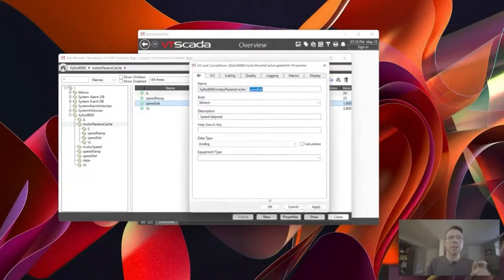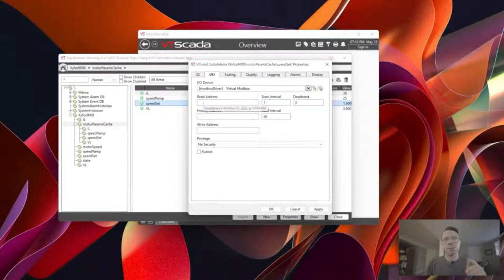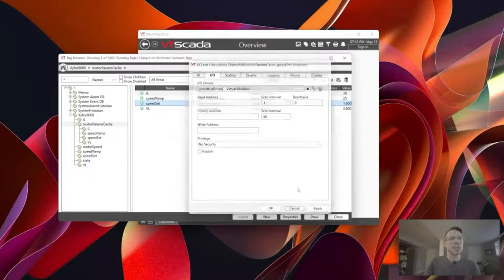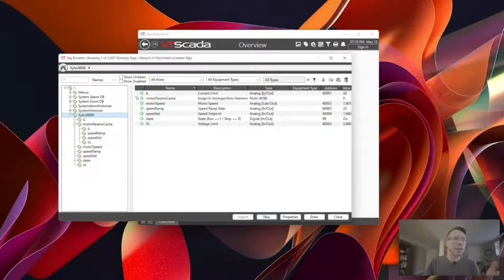And the analog memory, if you're not so sure, basically you just write an IO and calc tag, you set up the data type the way that you'd want to use it, do not click that it's a calculation, and in the IO tab, do not put a read address, do not put a write address, and then that tag will be set up as a memory tag, and you'll know it because it'll all say mem here, where your normal tags will say in, out, or in, out.